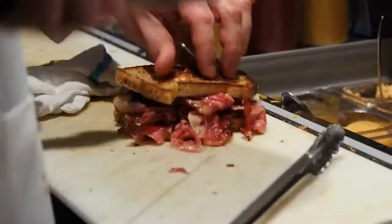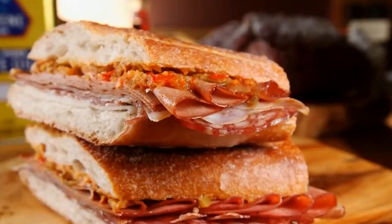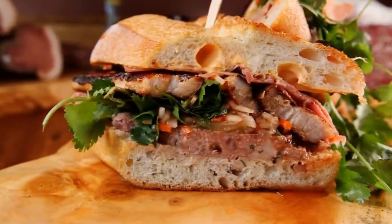There are plenty of international flavors to be had here, too. The Italian sub is stuffed with house-made salami, coppa, bologna, and pickled vegetables. The spicy Cuban is packed with smoked ham, pulled pork, and sweet pickles, while the beautiful banh mi is all about the meat.